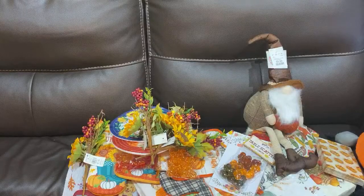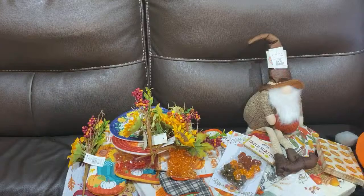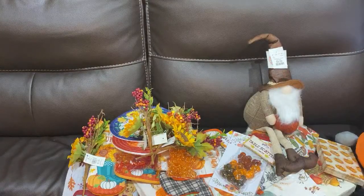All right. What else? Anything else to show you? Hold on a minute. I got to put these back because I just don't want to leave these where my dogs can get them. The dog, I should say.